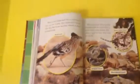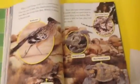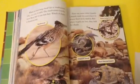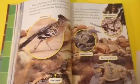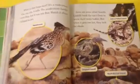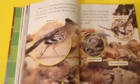Oh, here it looks like we're reading about more creatures in the desert. Which one is your favorite? Yeah, those are pretty neat. I think that Roadrunner's pretty cool, how it runs fast, but it doesn't fly too much. Did you notice that it says what the lizard needs to stay warm? Yeah, you're right. The lizard needs the sun's heat. But when they get too hot, they go into the shade.